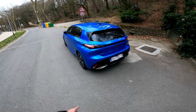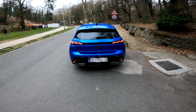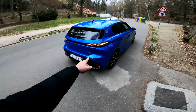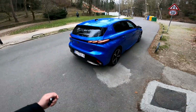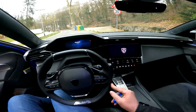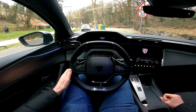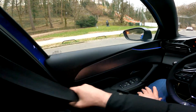Let me show you the rear here at the back. Gorgeous, and really the attention to detail is just amazing on this vehicle. We have a hybrid, as you can see here, and now without further ado, let's take this thing for a spin. And this is the lovely layout in front of us. Let's start the car.